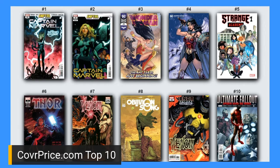Number 4 is Wonder Woman 759, first appearance of Liar, the Jim Lee cover. Number 3 is Wonder Woman 759, cover A. Number 2 is Captain Marvel 18, the first appearance of Lauri-Ell, which is Captain Marvel's sister, and that's the Mora cover. And number 1 is Captain Marvel number 18, the cover A.